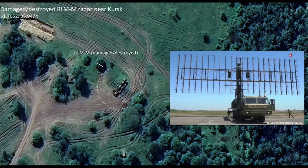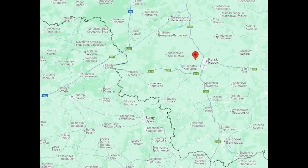I have a couple of videos shared by Ukraine for you, but first I wanted to take a look at this. This shows a satellite image of a destroyed RLM-M radar in Kursk. You can see the cab is burnt out and you can see scorching on the ground near the vehicle as well. This happened in July, so this was before the Kursk special military operation, but leading up to it. So it was Ukraine prepping the way for the operation, taking out Russia's air defense equipment and radars and the like. This you can see is here, not far from Kursk city.